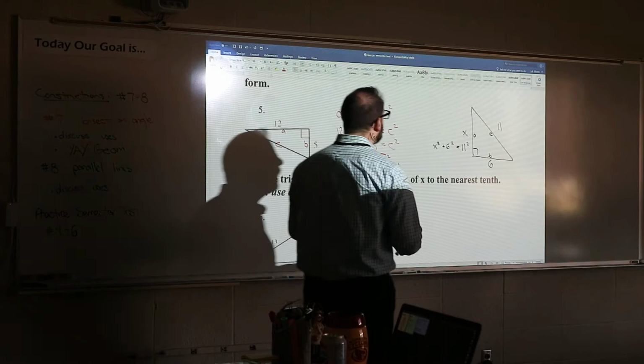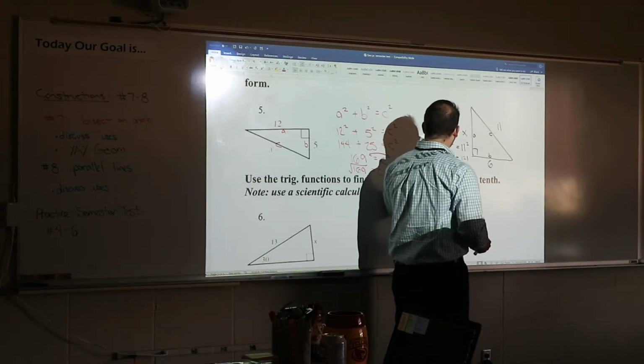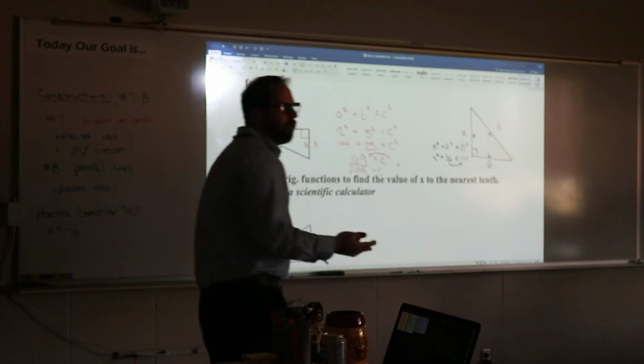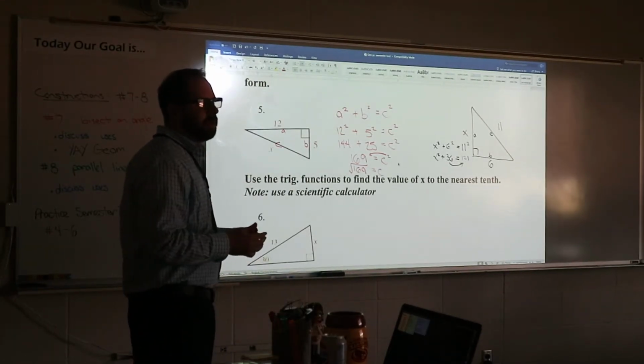So on this problem, you'd have to go, the 121 and 36. You'll actually have to subtract the 36 across. Some people don't think you can do that. It's just an algebra 1 problem. Solve for X. Okay, we go to number 5.